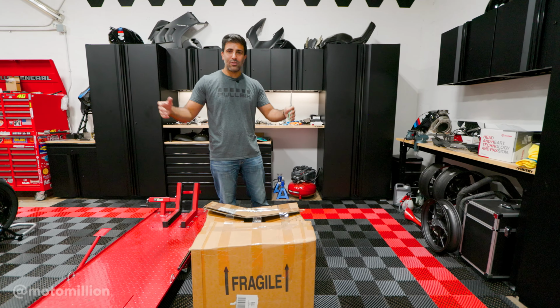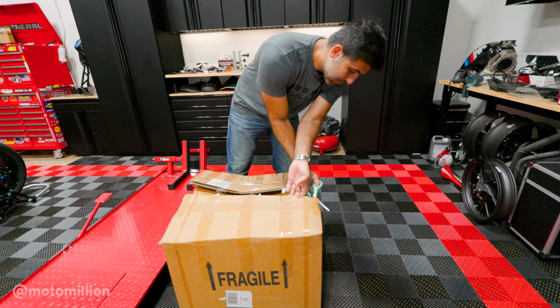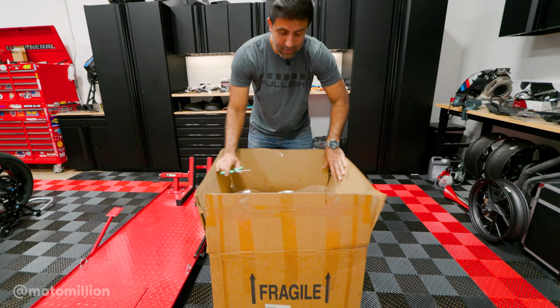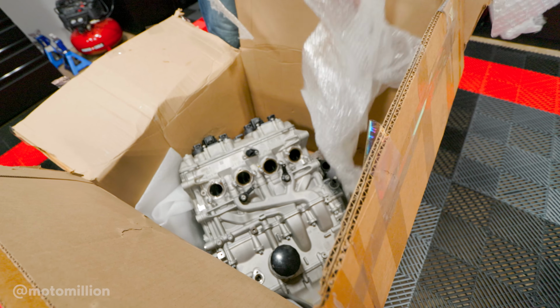I haven't seen the engine ever since it was at sales in Ohio. It was still in the bike. And I don't even know what to expect, to be honest. Is this an engine? I don't even know. Let's take a look. Oh, it is an engine. Right here. Such a shame, because the engine's so clean, because the engine was brand new.